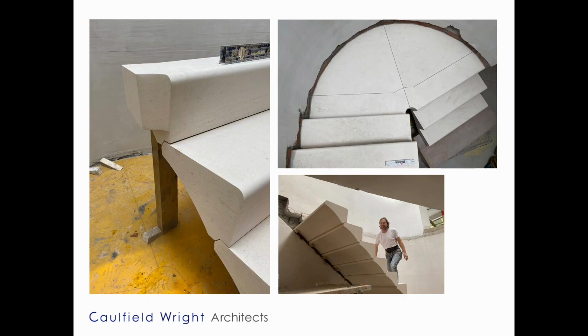The half landing is almost a semicircle, taking up the splay in the hall. The remaining steps are then individually tailed into the structural wall before post-tensioning. I tried to get Andre to reveal his secrets around post-tensioning, but it's still a little bit of a mystery to me. And it's his trade secret. They've spent a long time developing and refining that process.